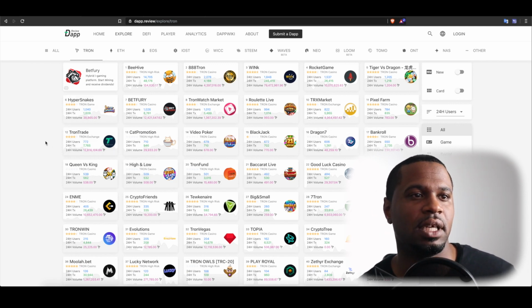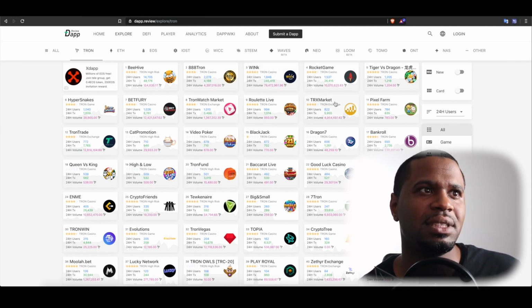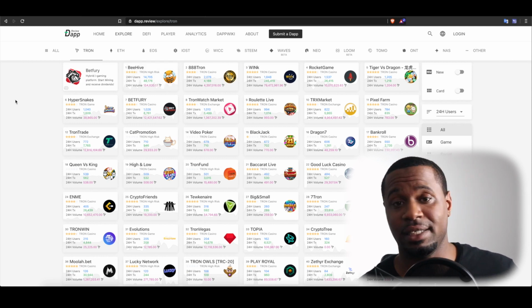So you can see it's blowing all these others out of the water, and these are not just gambling dApps. Some of these are actually exchanges. Look at this, TRX market. This is an exchange, all right? It's blowing exchanges out the water. It's blowing a lot of other apps out the water. So it's doing pretty well.